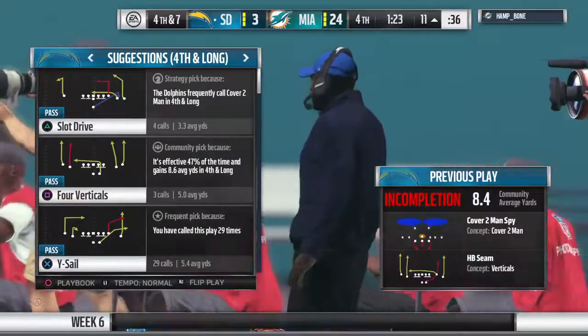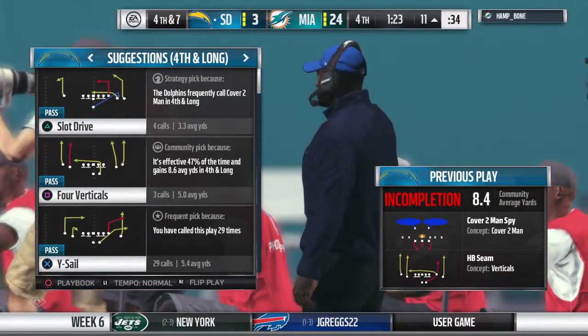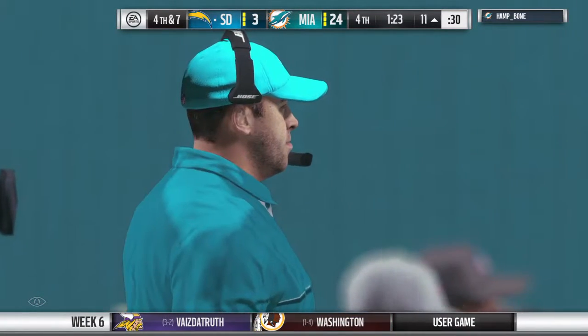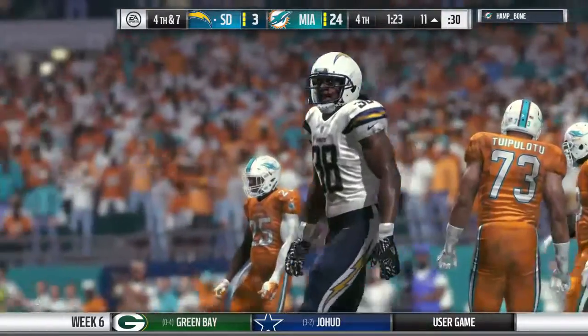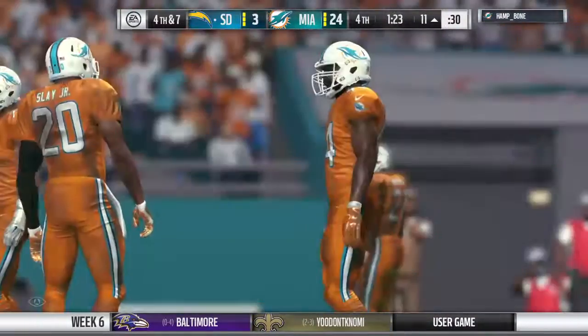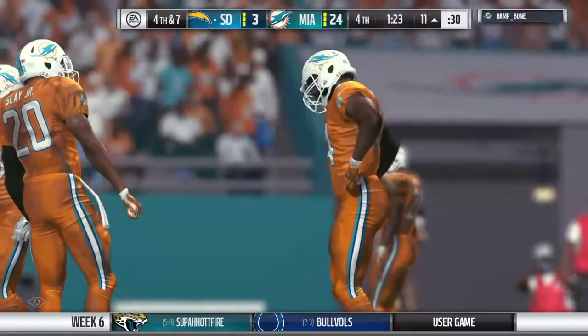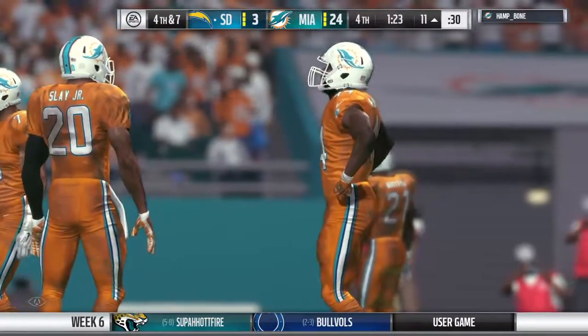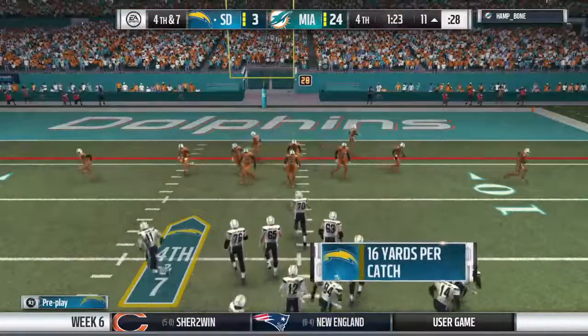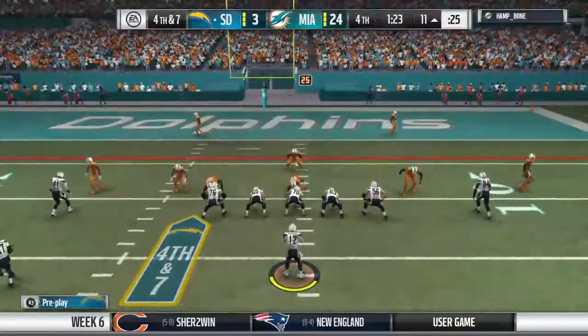Incomplete. So many offenses want to include their running backs into their passing offense and be able to swing the ball out or check it down to them. But sometimes those guys are just not as comfortable catching the ball as they are running it. So it looks like the offense isn't going anywhere. They're going to go for it on 4th and 7.